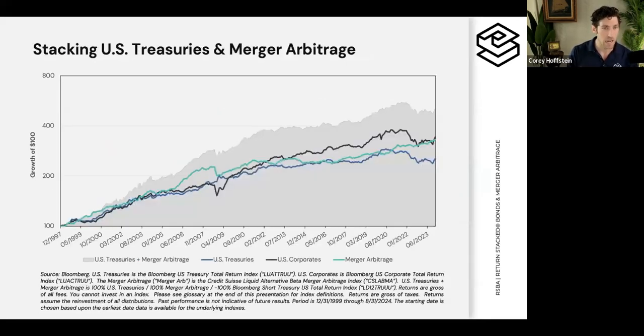And so when we take merger arbitrage and we stack it on top of Treasuries, it is very similar to thinking about taking the credit risk premium and stacking it on top of Treasuries, which is effectively how you get corporate bonds. So what we have in this slide in the blue line is US Treasuries. In the darker black line, we have US corporate bonds. The teal line is merger arbitrage. And then that gray background mountain chart is what happens if you take US Treasuries and stack merger arbitrage on top.